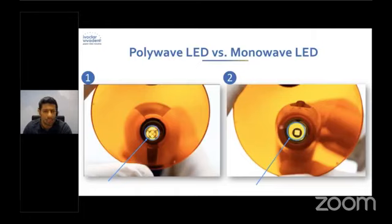So this is the monowave. So it only has the blue light. So as you can see here, the difference from the polywave is that the purple one looks a little bit duller there, as you can see. So that's how you can tell if it's a polywave or a monowave.